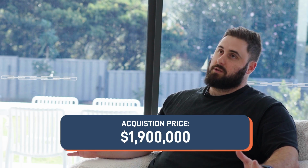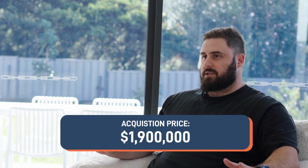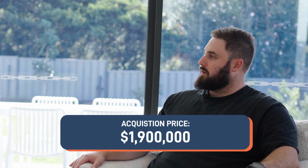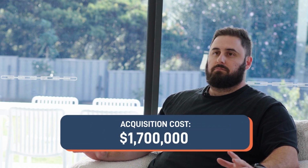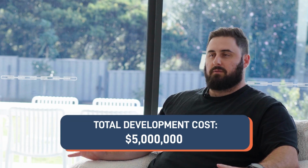The build itself, with variations and everything else included, is going to end up being around the 1.7 mil mark, and we're going to go to market, and between the two sides, we're looking to get just over $5 million between the two. So what's that, about 600 grand profit? Yeah, about 600 grand, circa 15.5% profit margin. So this is a slightly higher end development, but you're still making about 20% margin.